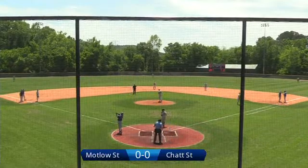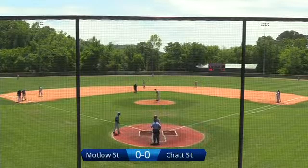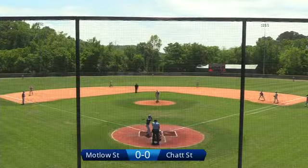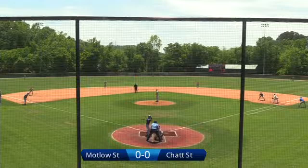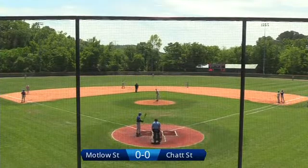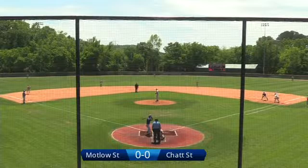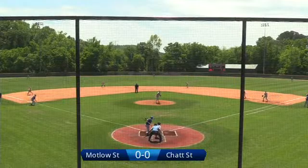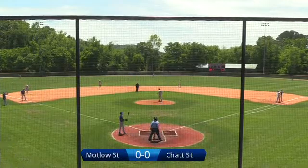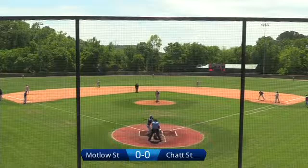Now, up to the plate for your Chat State Tigers, the first baseman, number 29, Logan Wallace. And the 0-0 pitch is a strike to go 0-1. Here's the 0-1 pitch from Caleb West. And it's fouled off as he's quickly ahead 0-2. Luke Sweeney with a very good job in his at-bat of scoring a run for your Chat State Tigers. Now see if Logan Wallace can find a way to also produce a run here.